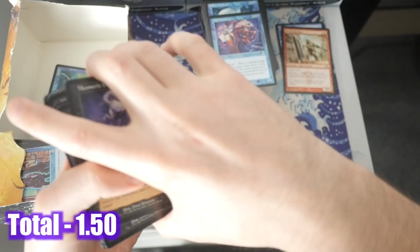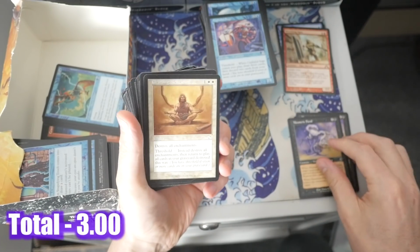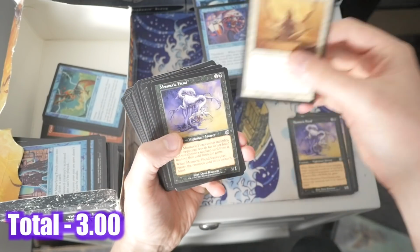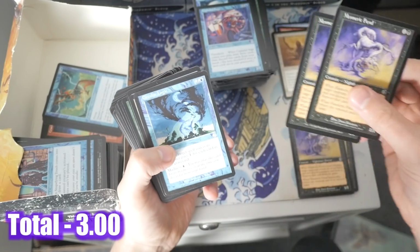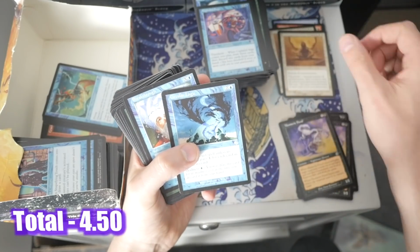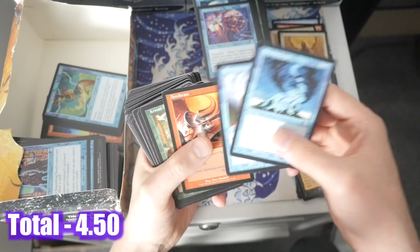Okay, let's go through. Mesmeric Fiend is actually pretty good. Oh, Cleansing Meditation. Okay, so this is at least over $1. I know that. I'm going to set that one aside. These ones are good for Pauper. Circular Logic. Another one! What? Okay, so now we're actually getting somewhere.